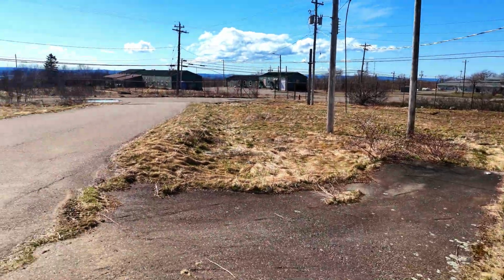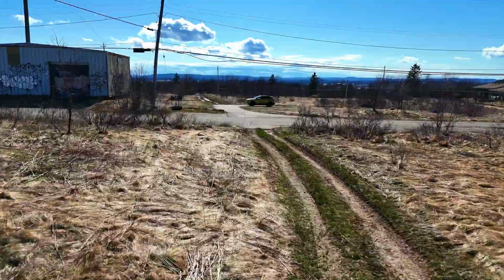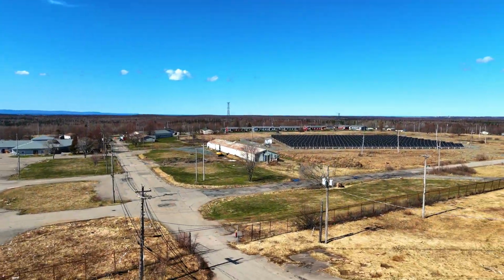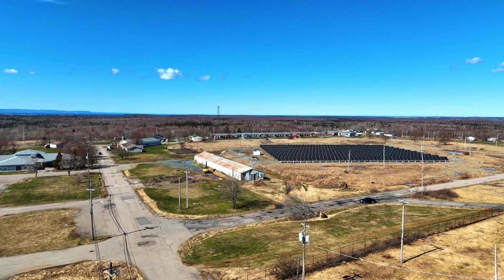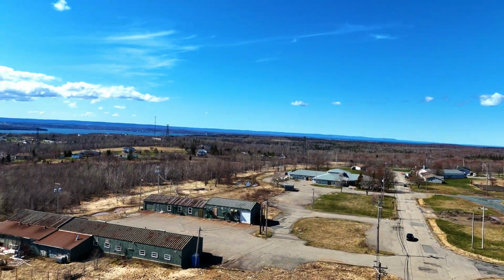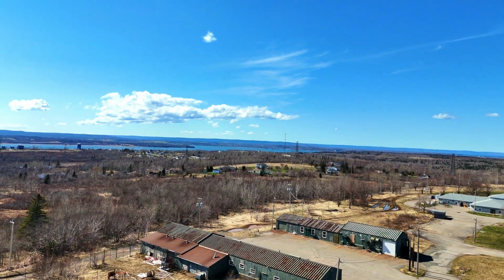CFS Sydney opened in April 1954 as part of the Pinetree line network of radar stations. The location of the station on a low ridge along the eastern shore of Sydney Harbour provided coverage of a large portion of the Cabot Strait and south coast of Newfoundland to complement United States Air Force-operated Pinetree line stations at Stephenville, Gander, and St. John's to the northeast.